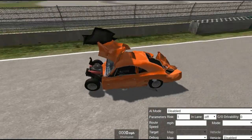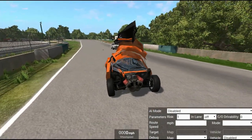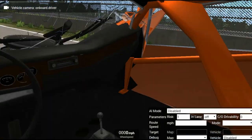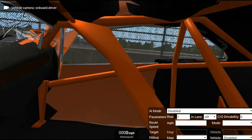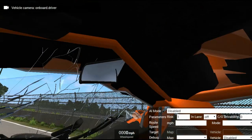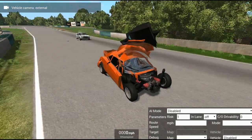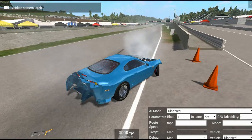But now then, the Caldera is very mangled. What's this look like inside? Pretty much as bad as it does on the outside. So the roll cage definitely did its job. You see how bent it is though, but honestly the roll cage stopped this thing becoming a pancake for definite.